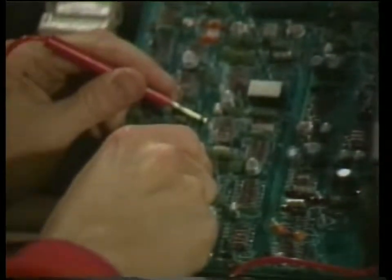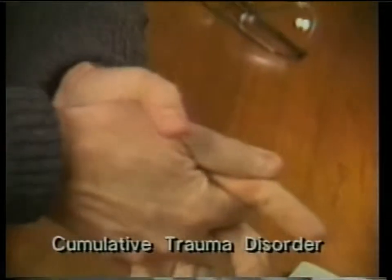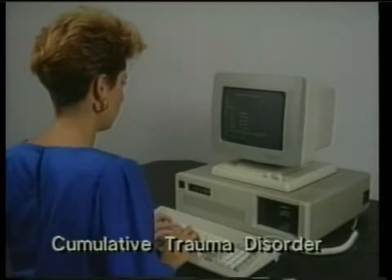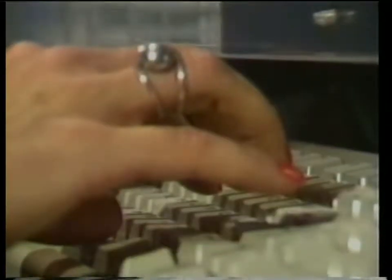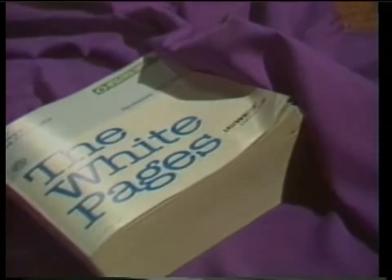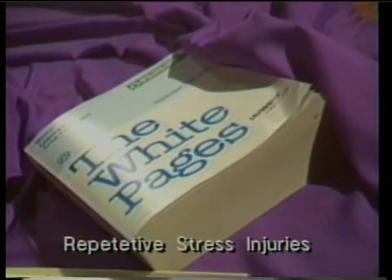Grocery checkout workers, meat packers who slice scores of carcasses a day, factory workers who perform the same task for months and years, many now suffer from numbness, weakness, and sometimes long-term disability. The syndrome is called cumulative trauma disorder, and the fastest-growing category of victims includes white-collar professional and clerical workers who spend their days pounding away at keyboards. A three-year study by the National Institute for Occupational Safety and Health of telephone workers at U.S. West Communications found that 111 out of 518 employees who used computers had repetitive stress injuries, also referred to as RSI.